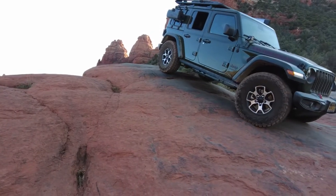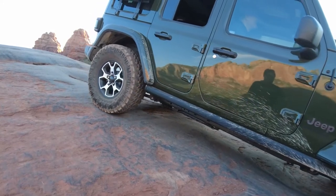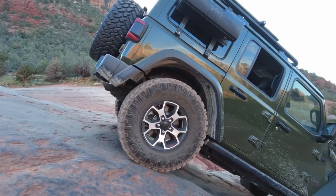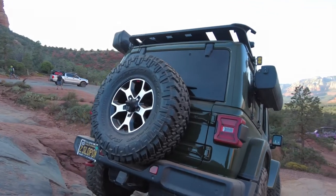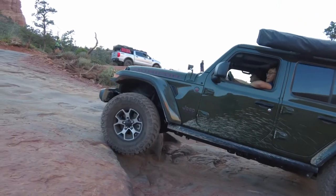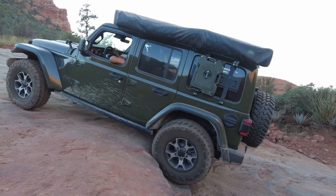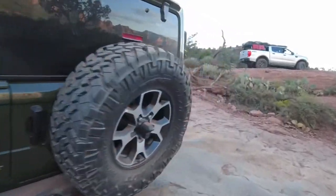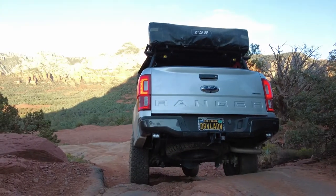Little driver! Driver, driver! All right, go straight down. Driver, more driver! Straight down! Slow. You're good.